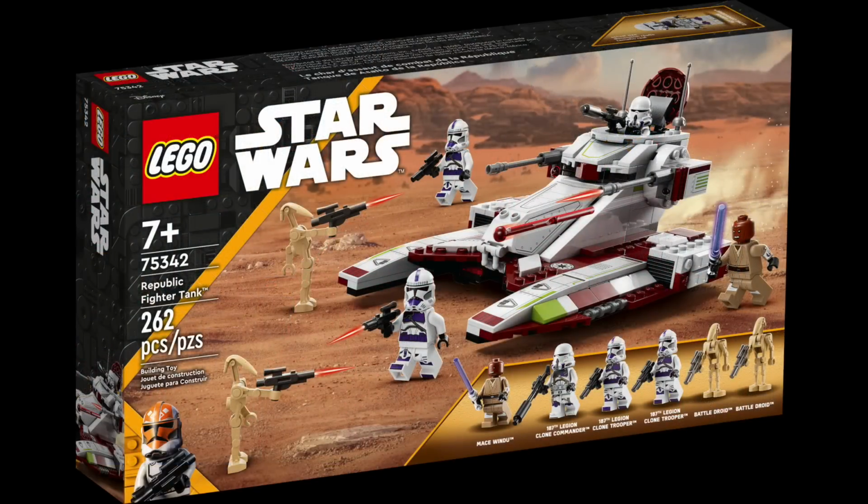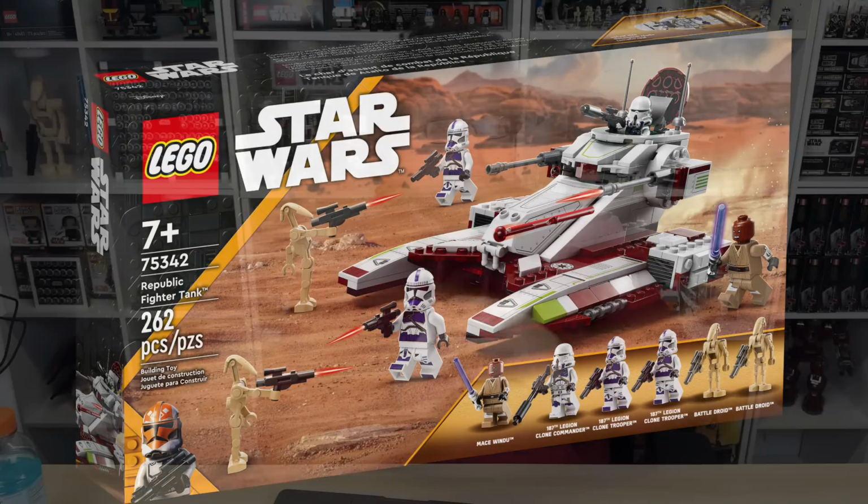Next up, 75342, Republic Fighter Tank. This is one where, again, pretty cool for me, so I like it. But let alone, look, we all know these clone troopers are going to go up in value. With Lego, they don't like making clones too much to begin with. Making 187th was very strange. On paper, it was just a very odd option out of every single other Legion. So it begs the question: will Lego literally ever make 187th again? I don't know. Will they?